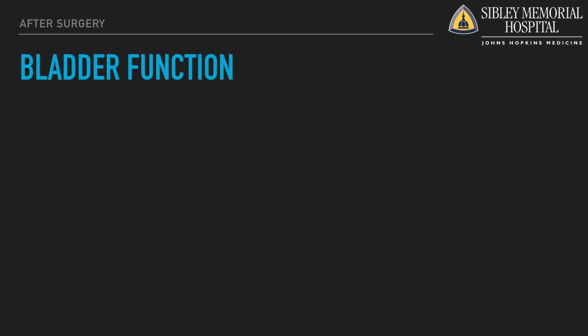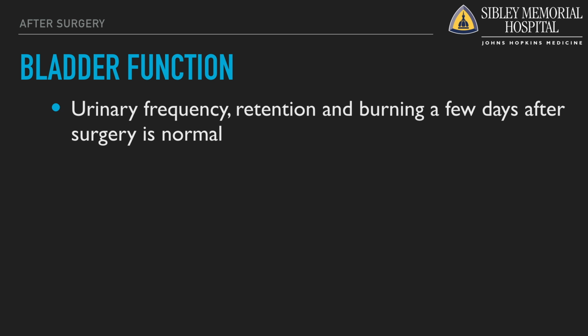Urinary frequency, retention, or having a burning feeling a few days after surgery is completely normal. This is often due to minor irritation from the bladder catheter or from the surgery itself and will resolve over time. What will help you immensely is drinking plenty of fluids.